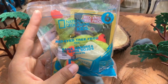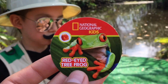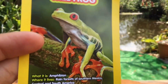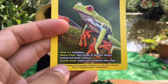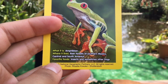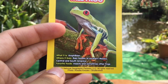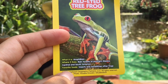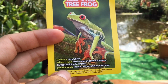Number six is red-eyed tree frog toy. National Geographic Kids red-eyed tree frog. He is an amphibian. Oh, it's a frog though? Yeah. He lives in the rainforest of southern Mexico, Central America, and South America. I remember that he lived in Mexico. They live in southern Mexico.